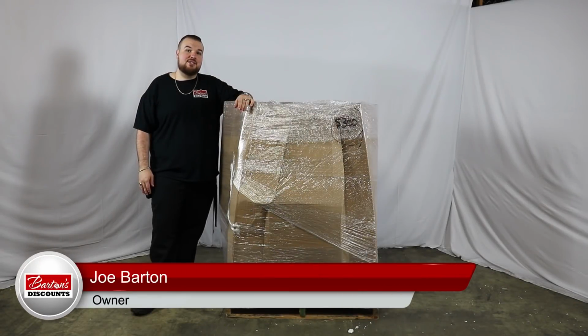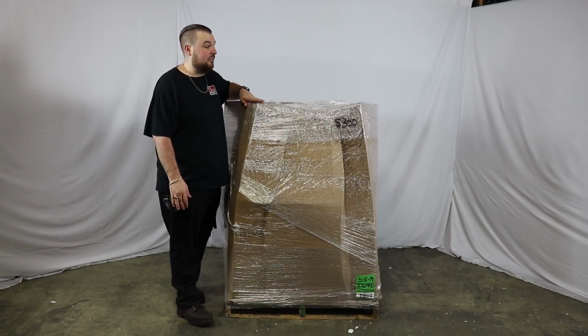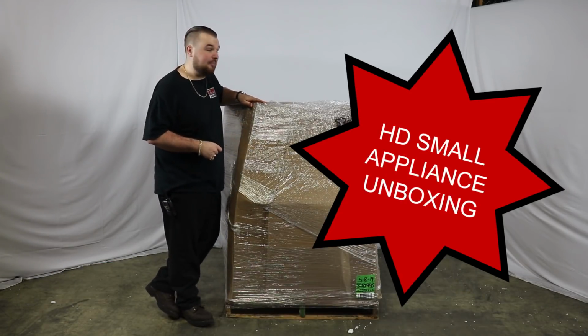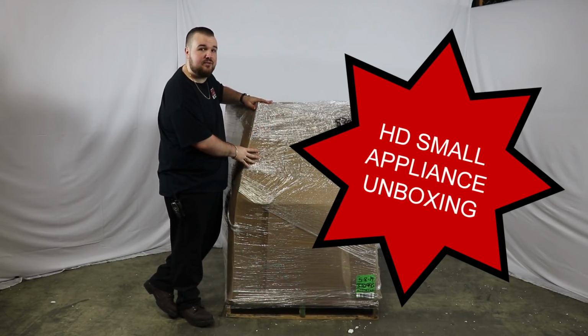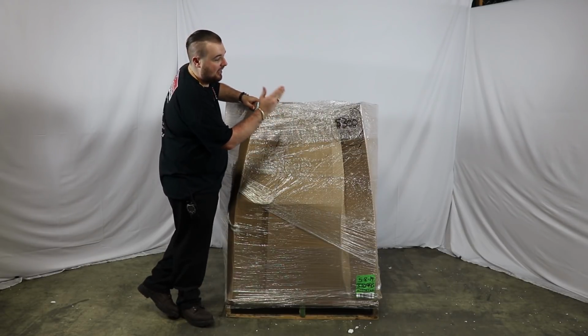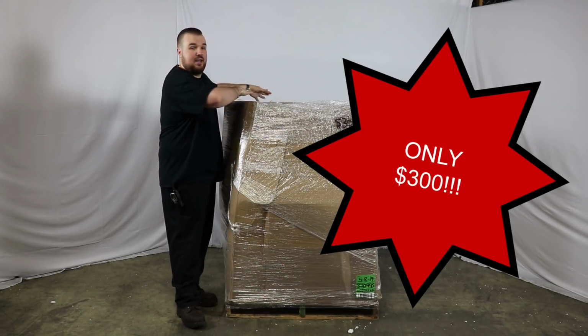Everyone, we're back at Barton's Discounts here in Indianapolis. We're going to be doing a breakdown. This is a pallet from our HD program. This is the small appliance, home small appliance type good pallets. This particular pallet is priced at $300. We're going to break everything down.